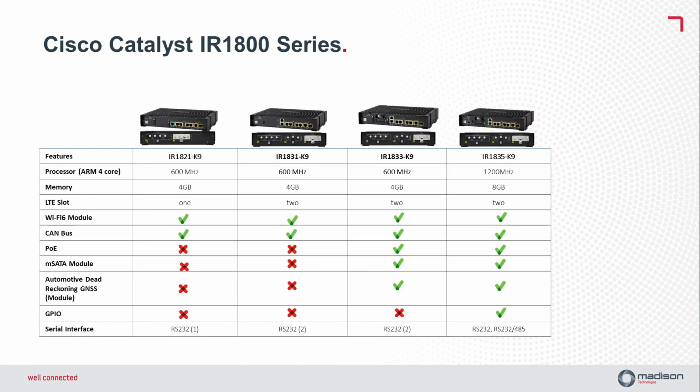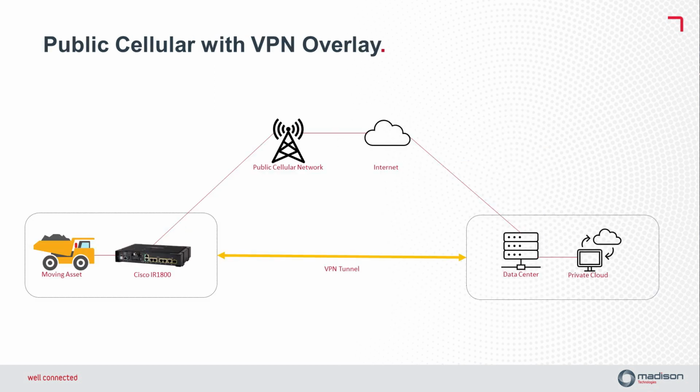Now, there are 4 models in the Cisco Catalyst IR 1800 series router family. IR 1821 and 1831 are the entry-level and mid-range models, whereas the 33 and 35 are high-end and industrial models. Because these vehicles move, their connectivity needs are different. Let's explore how we connect these assets to the internet, private data center, and the cloud within our topology.